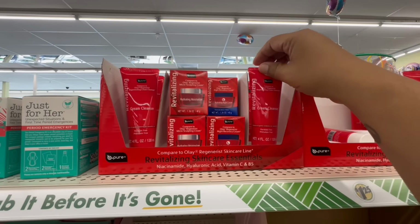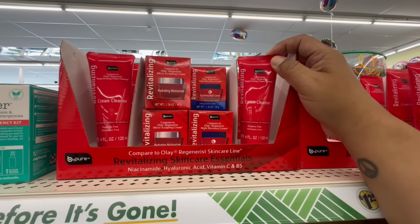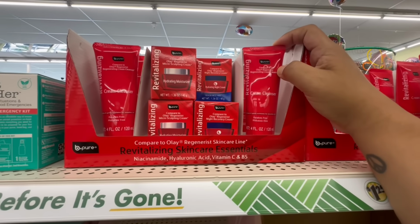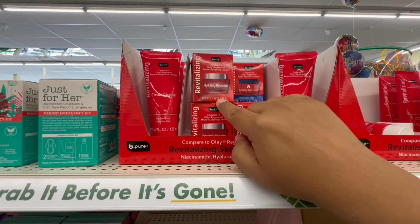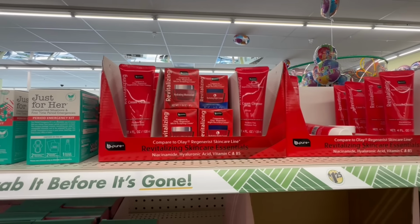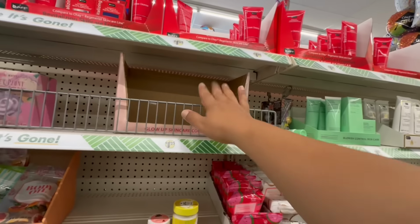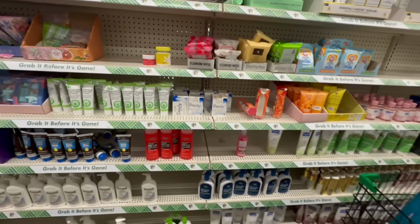Okay, so just when I thought I was done here in the makeup section or the beauty care section, they do have the BPR. This is the one that compares to the Olay Regenerist. This is the cream cleanser. They have the night recovery as well as the hydrating moisturizer for daytime and more of the cream cleanser. So great beauty items here at Dollar Tree for $1.25, and people are buying these up because this is definitely a good item.